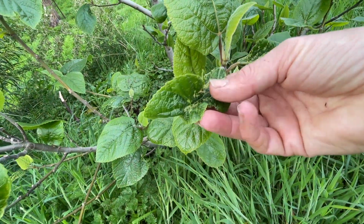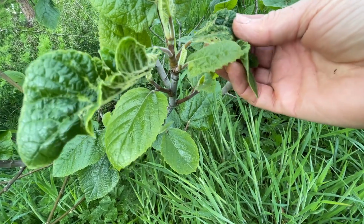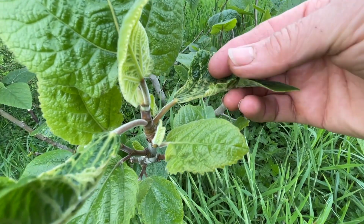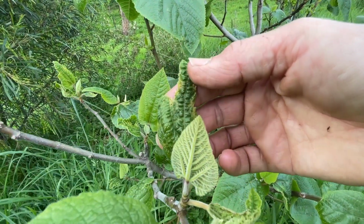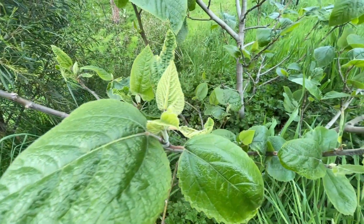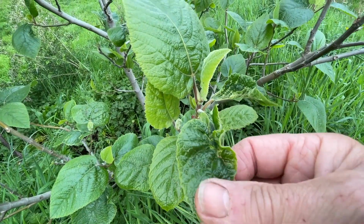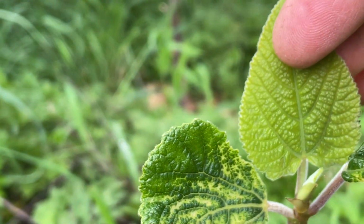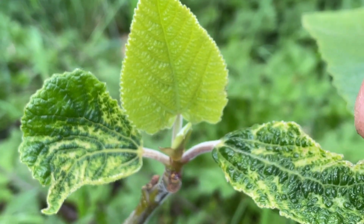Having a closer look at this heartleaf fig, some of the leaves are actually a bit deformed and have got something going on. I'll have to do some investigations and see what's happening here, because that's not how it should be growing. They should all be lovely leaves like this one. So I'll investigate and let you know, or if you know what this could be, let me know down in the comments. The leaves are starting okay. This leaf seems fine, but these ones, yeah, not looking quite right.